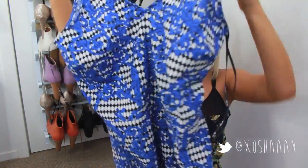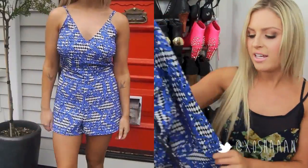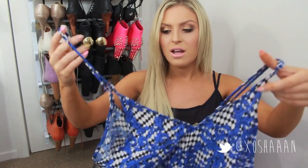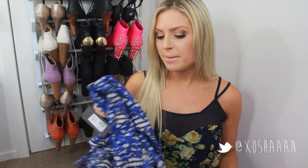First of all, this play suit. I love the colour, and it's just like black and white checkered with the blue on top. I don't know, it's just really cute, amazing for summer, and I just had to have it. It is in a size 8 and it was only $30, so $30 for something that you can wear over and over again in spring, not bad.